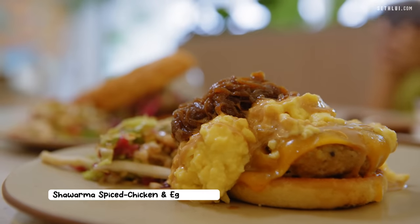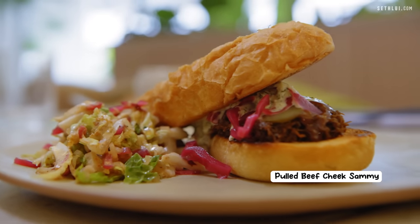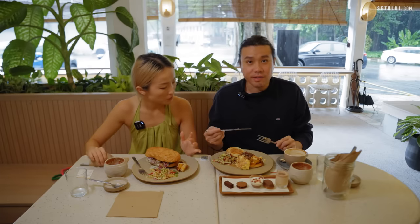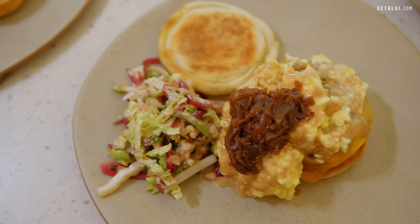Holy, that's huge. That's what she said. The shawarma, spice, chicken, and egg muffin. Mine is the pulled beef cheek sammy. Oh wow. I actually really like this. The spice meat really comes through with the turmeric. Got the whole Middle Eastern kind of vibe. That's why it's called shawarma.